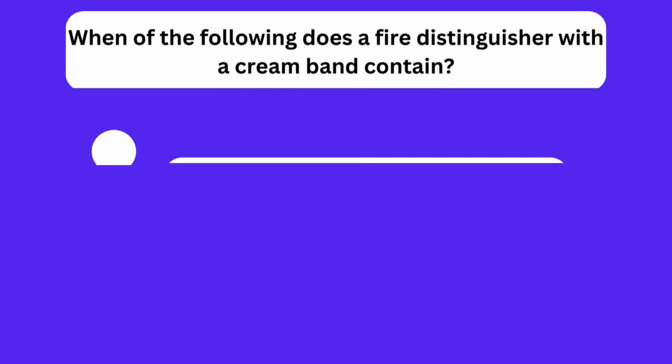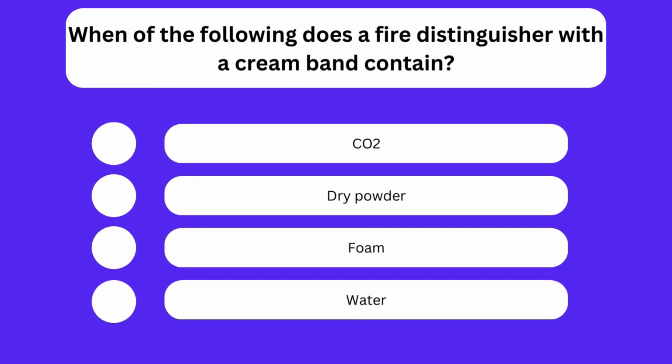Next question is, which of the following does a fire extinguisher with a green band contain? So the correct option is the third one. A fire extinguisher with a green band contains foam.